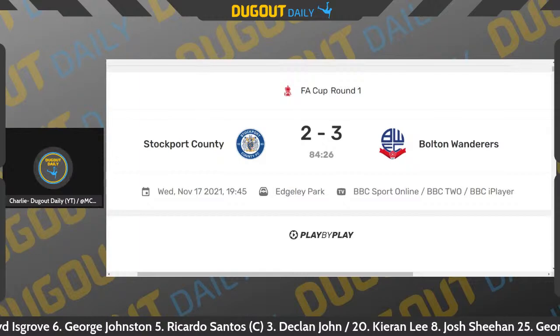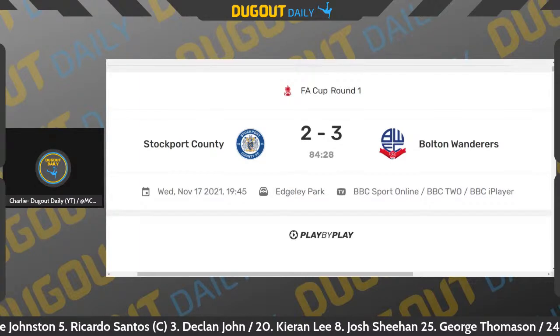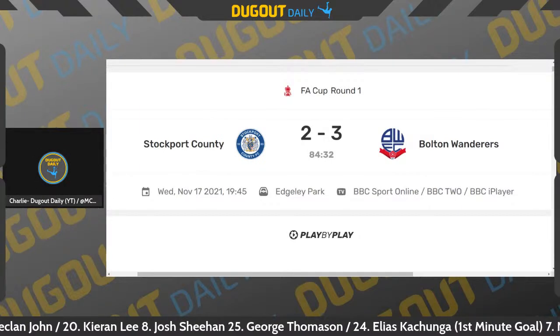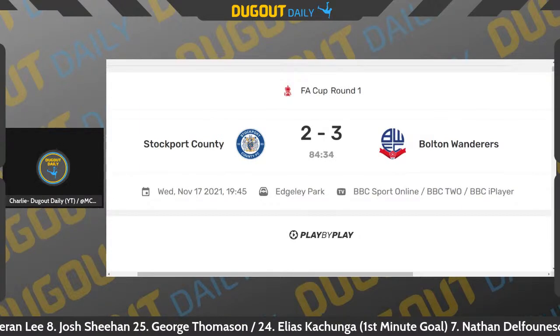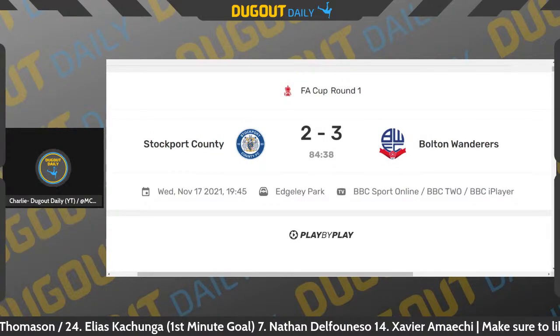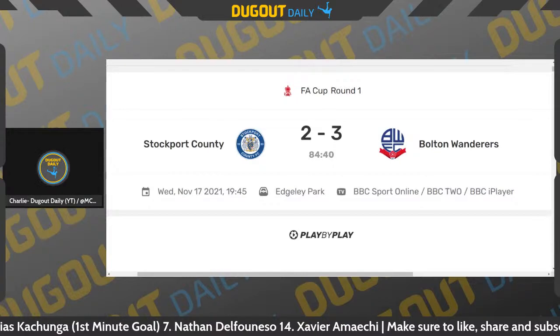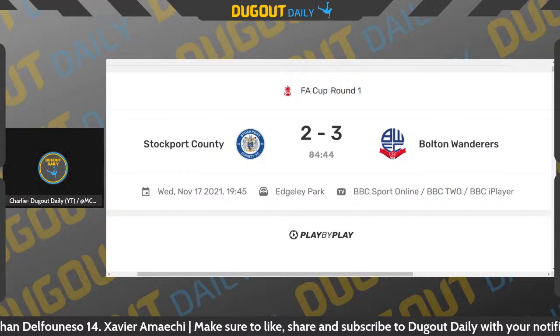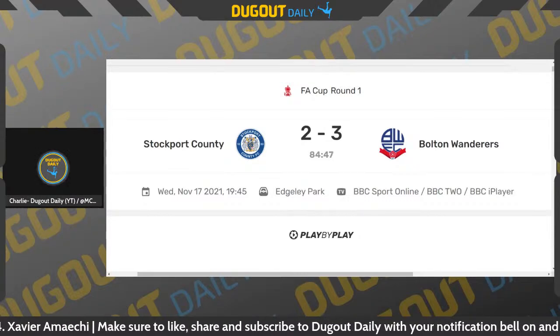Here is Stockport in the box. Surely it's hit. It's saved. It's a corner. We all want to see a Stockport goal. They're exactly two divisions below Bolton. Bolton 11th in League One, Stockport 11th in the National League. That was a big chance for Stockport County.